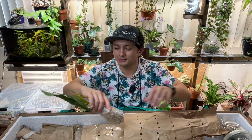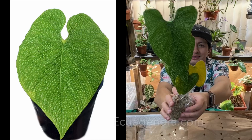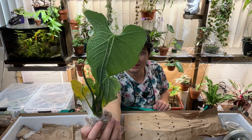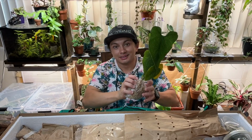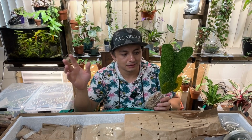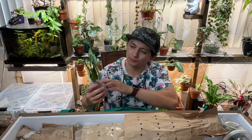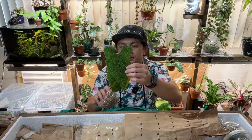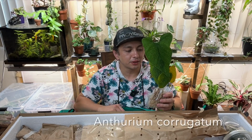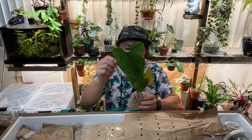Oh my gosh, I'm touching it. That is so cool. Check that out. Okay, it looks like Climacioides. It's not. It looks like a really funky rugosum. It's not. It is Anthurium corrugatum, and it's definitely corrugated in its texture.